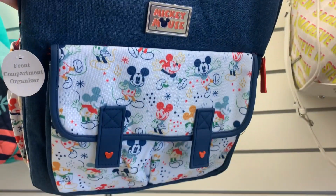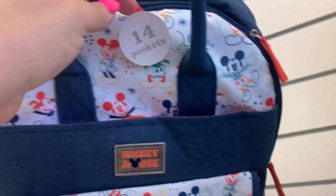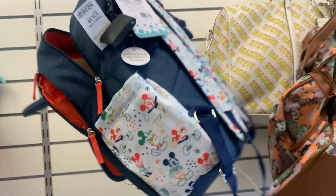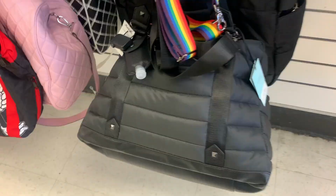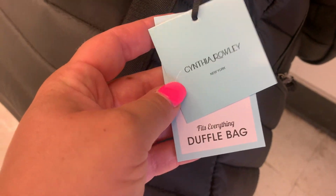So we have this Mickey Mouse backpack that's like rainbow kind of. And it says 14 pockets, but it doesn't have a price on it. Oh wait, I see a price. So this is a pain in the butt to see the price. Let's see here. This is $39.99. If you're interested in that, that's what that looks like. Okay, then we have this. This is Cynthia Rowley duffel bag, the everything duffel bag.